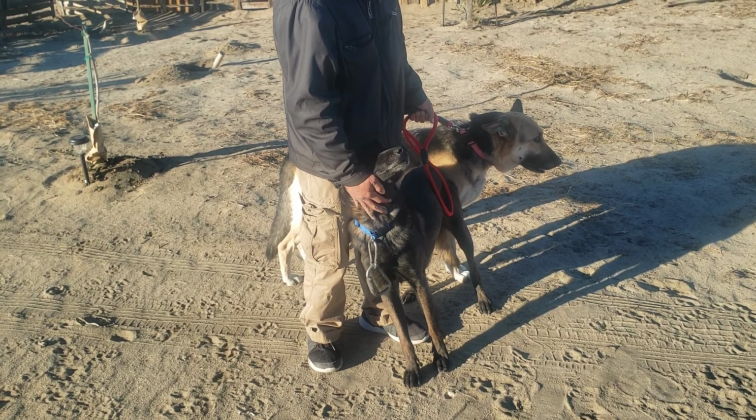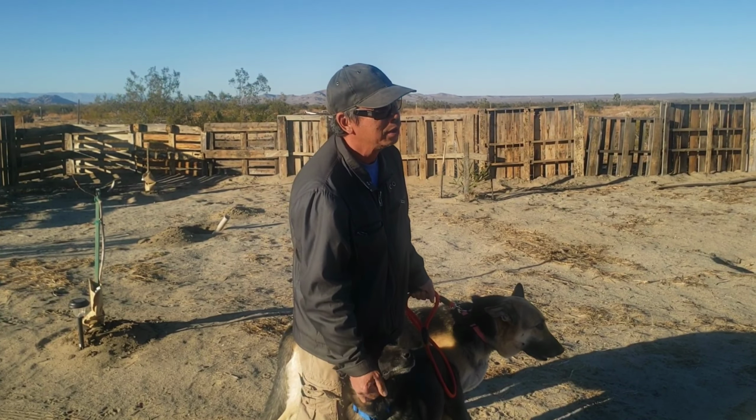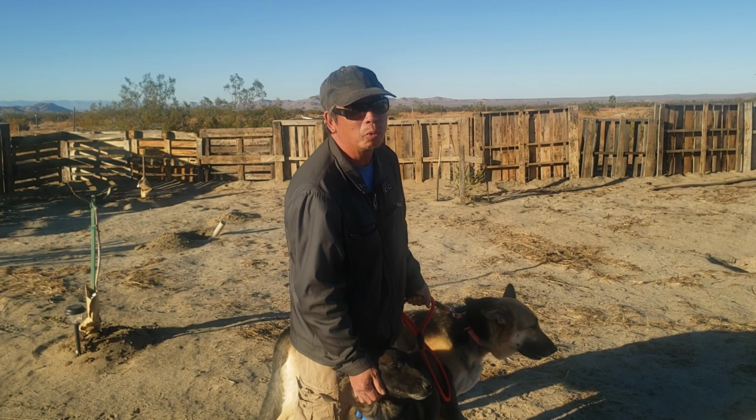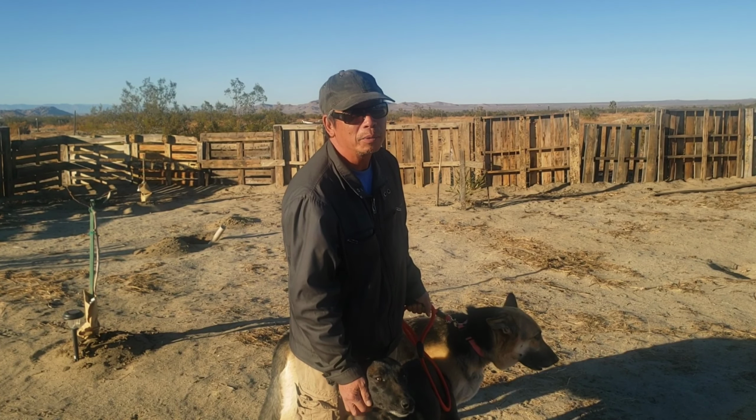So, like what I said, we got more chickens now. Our neighbor gave them. But slowly but surely, we're working on the land, so everything will be good.